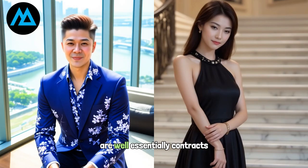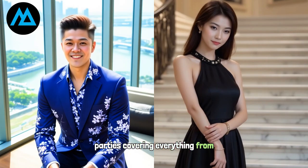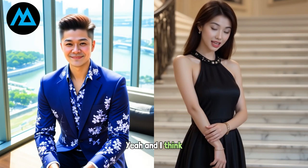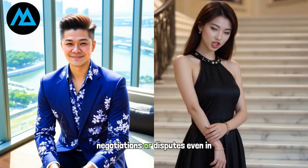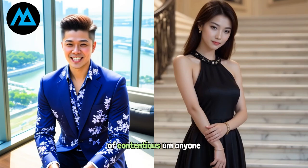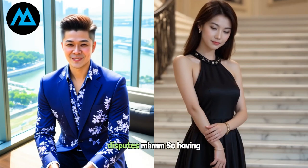Leases are essentially contracts that outline the rights and responsibilities of both parties, covering everything from repairs to deposits. And it's especially crucial that both landlords and tenants understand these elements. I think it's cool that while many find the contract overwhelming, properly understanding it can empower you in negotiations or disputes, even in contentious scenarios. Anyone who's dived into a lease disagreement knows just how messy things can get. Even small oversights in the contract can lead to big disputes. So having a clear, fair lease is a game changer.